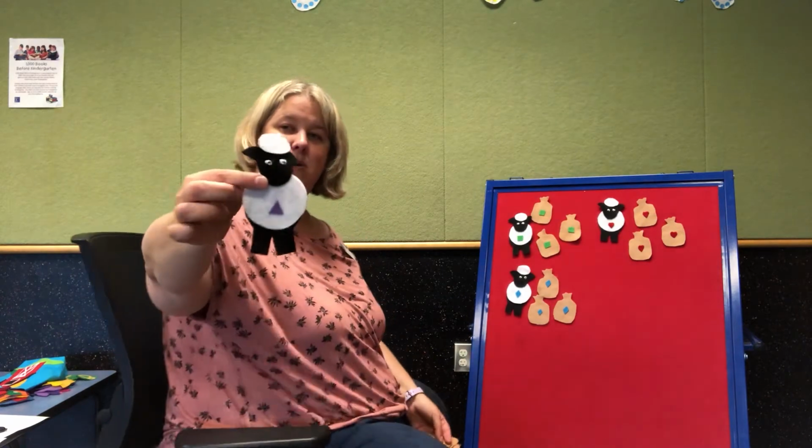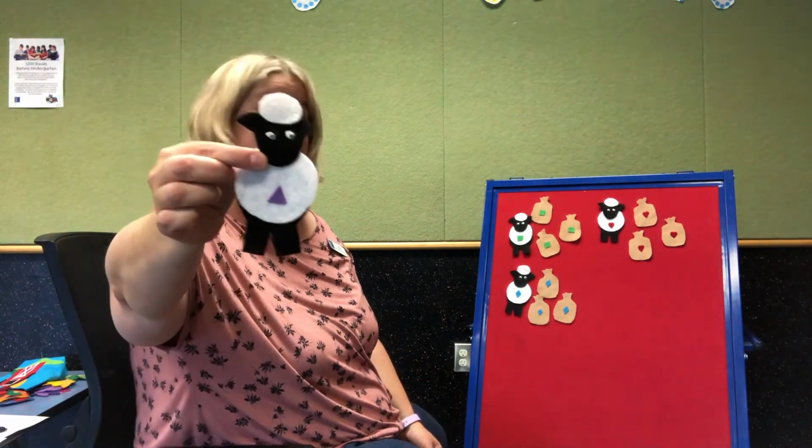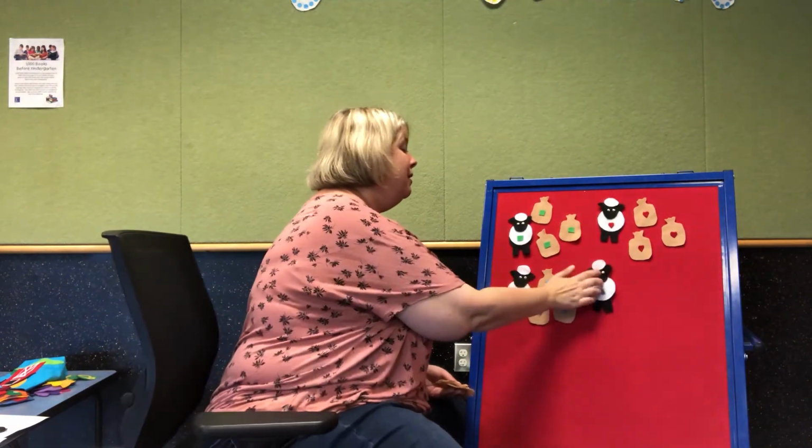Okay. What shape is this one, friends? This one's in my favorite color, too. It's purple. But the shape is a triangle.